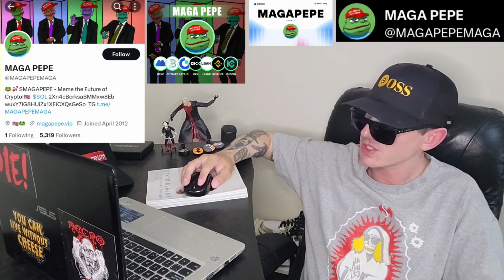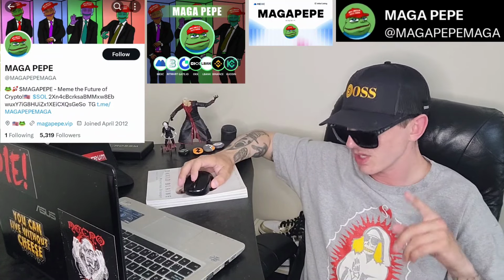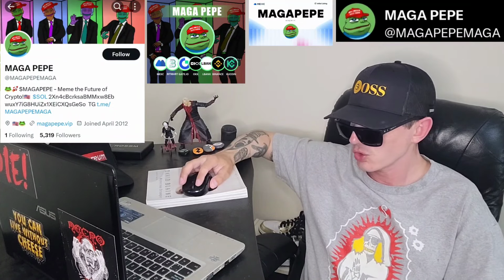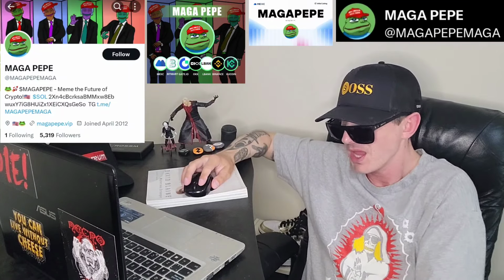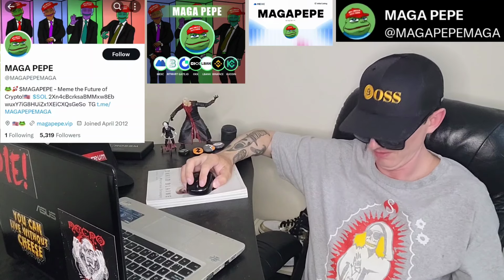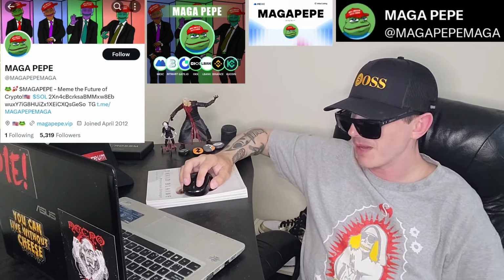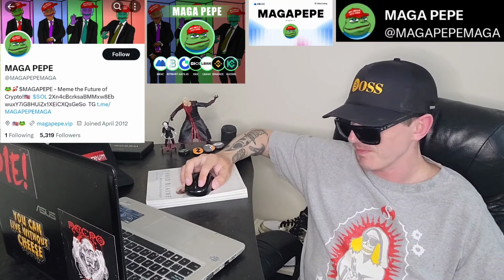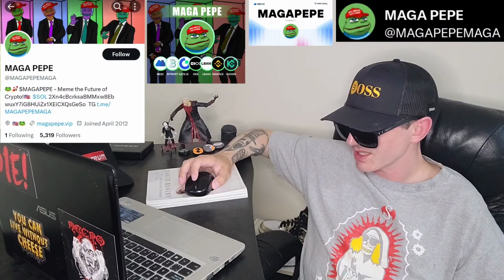The Magapepe token just got listed on Poloniex. So one way you could get this token is to download Poloniex from the Google Play Store or the Apple App Store and get it on your PC. Open an account, fund your account with USDT, go into the trade section and search Magapepe, all one word, and then simply just buy the token. It is that easy. So that's one exchange it's listed on.